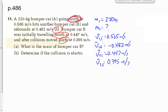Could we do question B right now? We have all the speeds, right? Could we find the initial and the final kinetic energy of this system for question B? We have all the speeds. We're missing something, though. What do we need in addition to speed to find kinetic energy? Mass 2, right? We don't have it. So let's do A first.